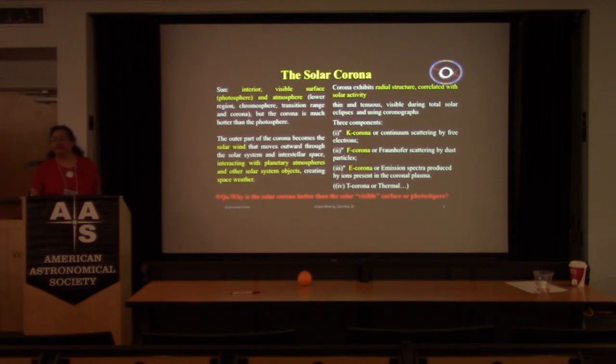So there's the K corona, the F corona, and the E corona. The K corona is the innermost corona, due to continuum scattering by the free electrons that are present there. That is the region that is mostly visible to us during the naturally occurring total eclipses. It is a region that's covered when you're looking at coronagraph images, because of the stray light restrictions, and so this can only be probed from the ground, by amateurs or by professional observers, and only during the true total solar eclipse.